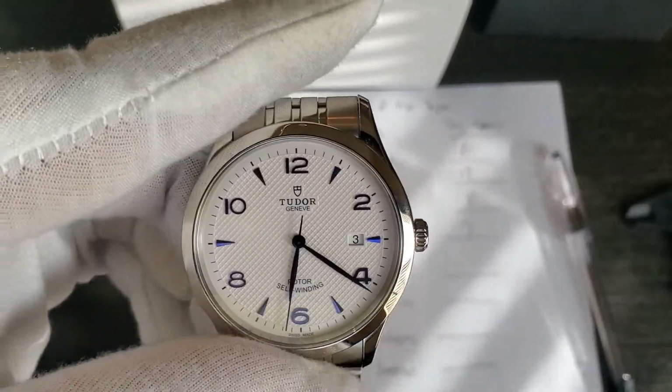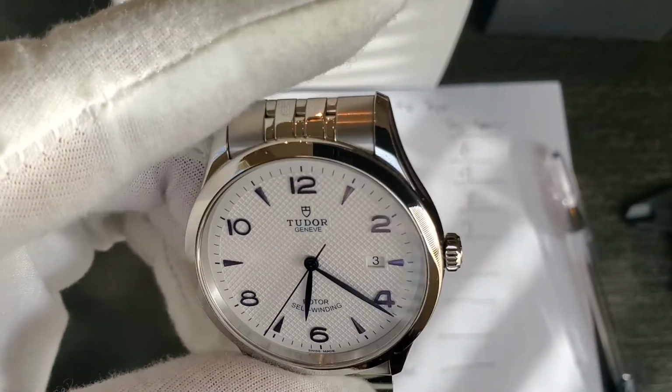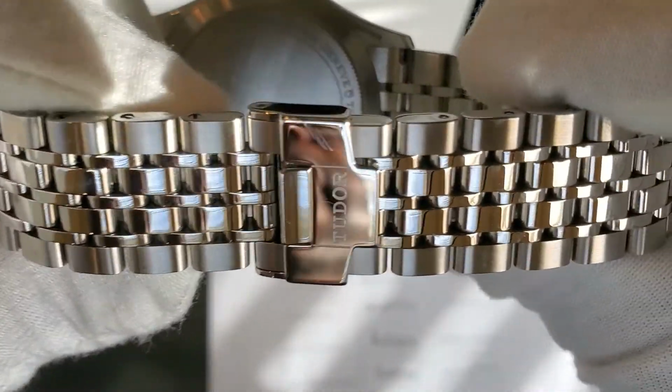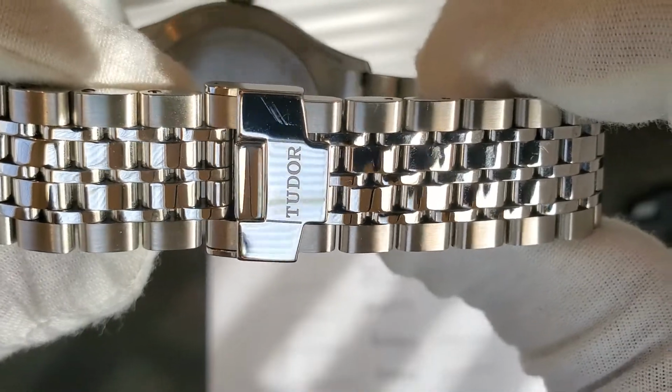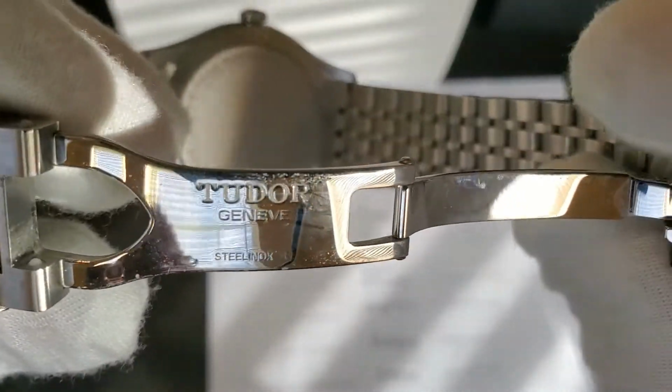It's kind of hard to grip. And the bezel is a fixed bezel, but it's supposed to be fixed, and it's very high polished. And as far as the clasp, it's very good. The Tudor is known for having a great clasp. You can see it here, and we can actually open it up. See the swing arms on this clasp.